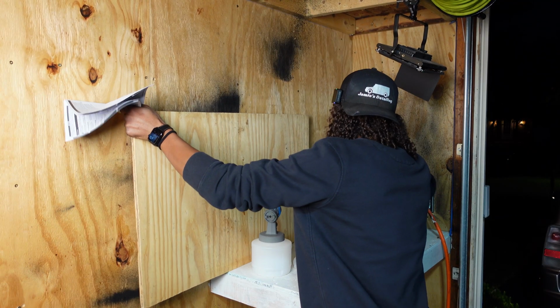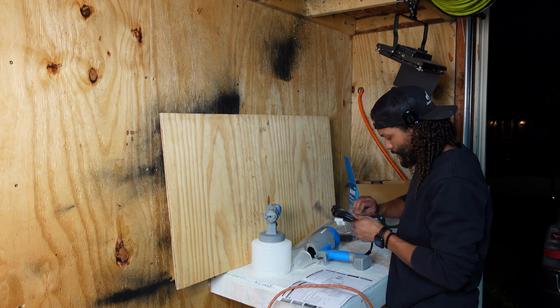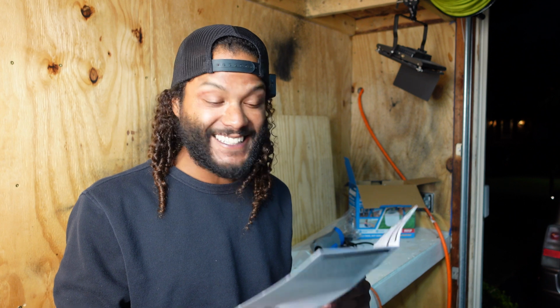Let's grab this extra piece of plywood here so we got something to spray. Pop this out. Alright guys, I just read the instructions and I am now an expert at painting. So let's get started.